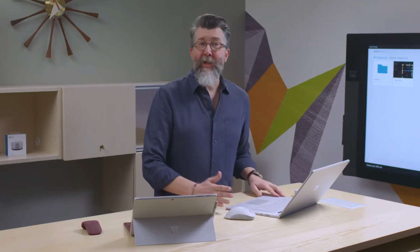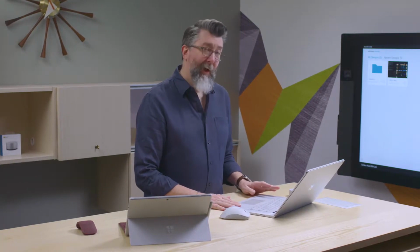Let's start with the desktop application running on Surface Book 2. Powered by the latest dual and quad-core Intel processors and the blazing graphics performance of the latest NVIDIA GeForce GPUs, Surface Book 2 unleashes the true potential of AutoCAD software. With up to 17 hours of battery life, Surface Book 2 lets you take your designs wherever your workday requires.